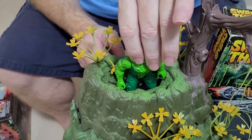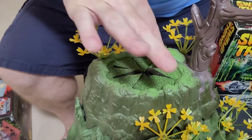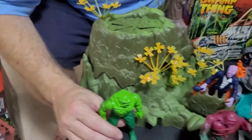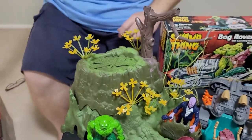Yeah, so I won't do it all the way because this foam's pretty brittle after 30 years, so we won't play around with that too much. That's a great little set. Yeah, it is a good little set, that one. The Swamp Trap.